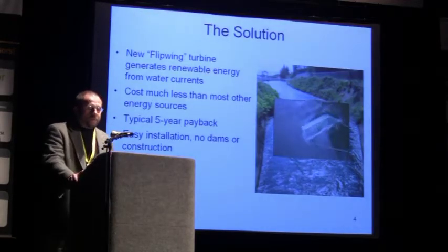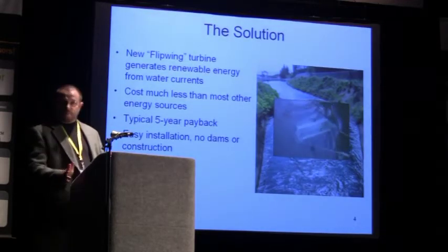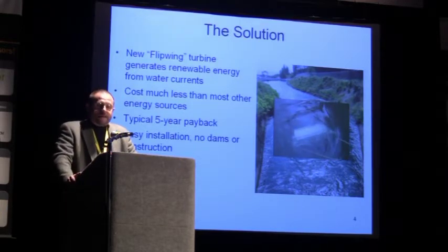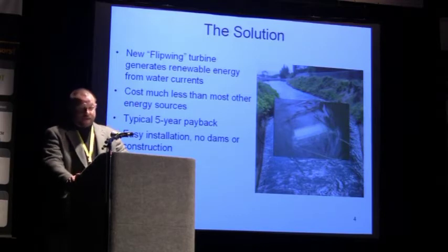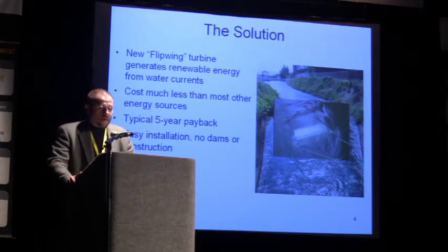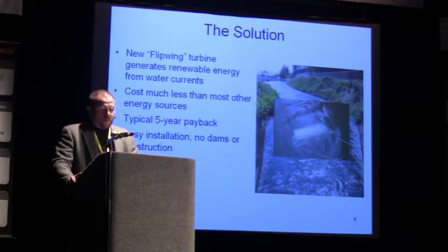The new flip wing turbine is made out of simple flat paddles with a very unique mechanical hinging mechanism. As a consequence, first of all, it's not shaped like a wing, and that means it's easy to make in a metal fabrication shop. That drops price way down. Also, it can be suspended in the flow with just 2 ropes, which means that we can drop it in and make electricity very quickly. And in fact, we're aiming for a typical installation for a hydropower at less than an hour.